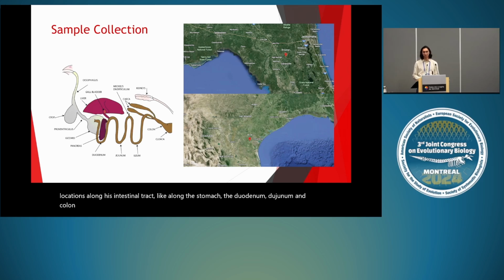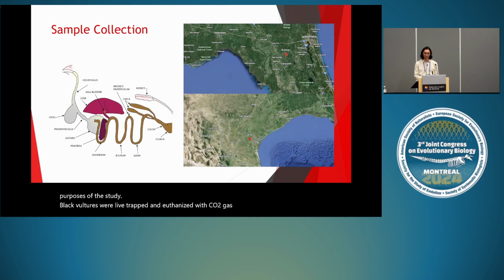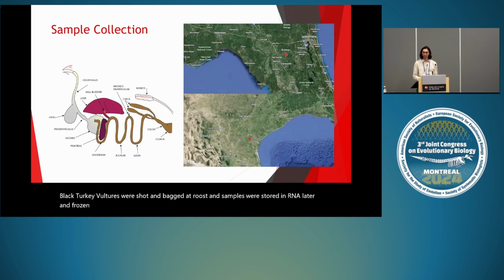Duodenum and jejunum ended up being mostly host DNA, 99%, so we ignored them for the purposes of the study. Black vultures were live trapped and euthanized with CO2 gas, and Cathartes aura, turkey vultures, were shot and bagged at roosts, and samples were stored in RNAlater and frozen until they were ready for sequencing.